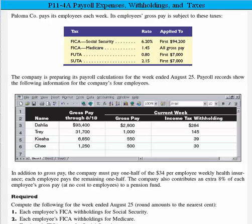Payroll records show the following information for the company's 4 employees. Okay, so the gross pay through the 18th shows that Delia has $93,400. Maybe it's Dyla. I'm not sure how to pronounce that name. Trey's got $31,007. Keisha $6,850, and Chi $1,250. And there we see the weekly gross pays and how much income tax is withheld.